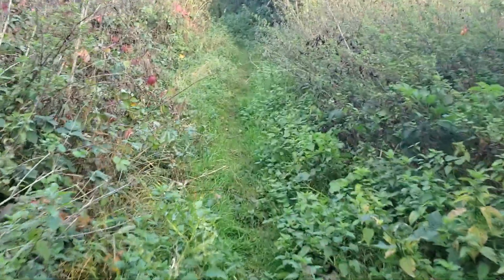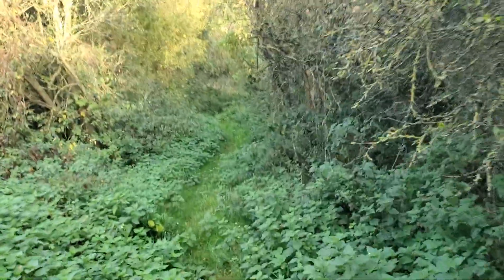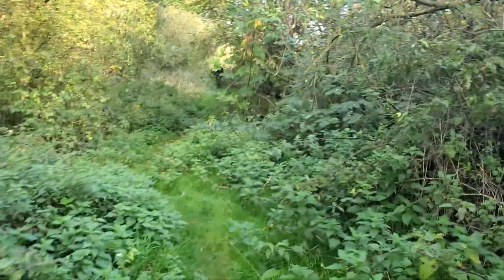Yeah. Well, hopefully I've got enough time just to quickly show you a little round trip around here. But yeah, I'll do the canal route another time because I want to come through here when I do the canal route. And oh, this is the marshy bit here. Okay, and you know what I mean.